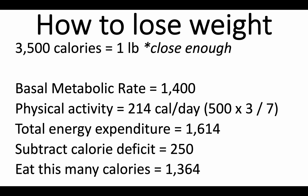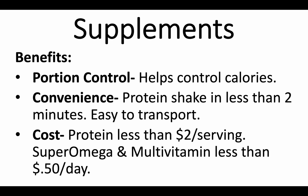You are both what you eat and what you don't eat. And that's where I'm a big believer now that supplements can be used to fill in the gap, because you are what you eat and you are what you don't eat. So if you're not giving your body the nutrients you need, you can't perform at a high level. So the benefits of supplements, and again, this is very general, it's portion control, it's convenient, and it's usually cost effective compared to whole food alternatives.